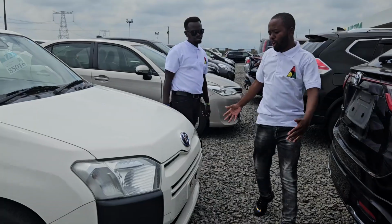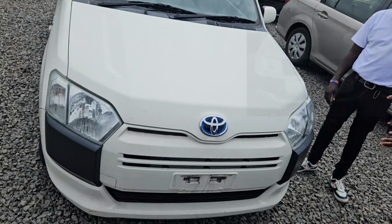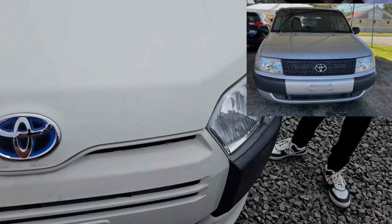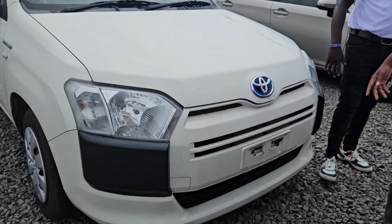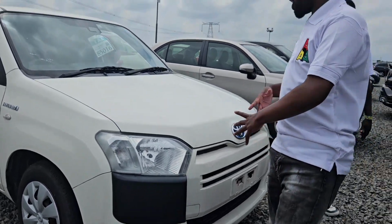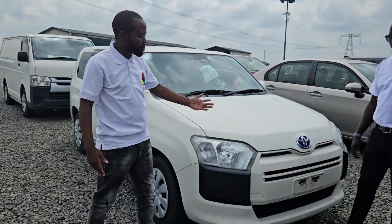So now, if you look at the face of this car, it is a bit different from the other one, because you remember the other one, the light had a boxy shape, but this one is a bit more advanced. And for the Kenyan market, what do we call this? It's a new shape. This is the uplifted version. After 2014, the production of the previous one ended, and now they started producing this.